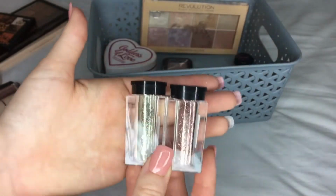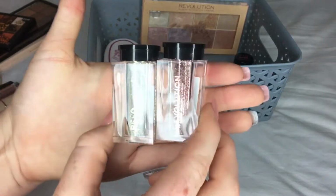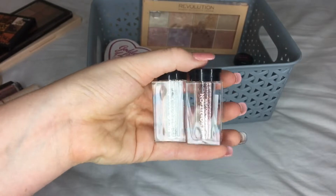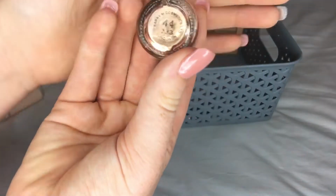They have released a glitter glue. Haven't yet tried that. I will buy it and try it and let you know how I get on with it. But these are insane. They have so many. They also have pigments. I'll be buying some more of these glitters and some of their pigments to try out because these are just insane. Barry M Dazzle Dust in 44.